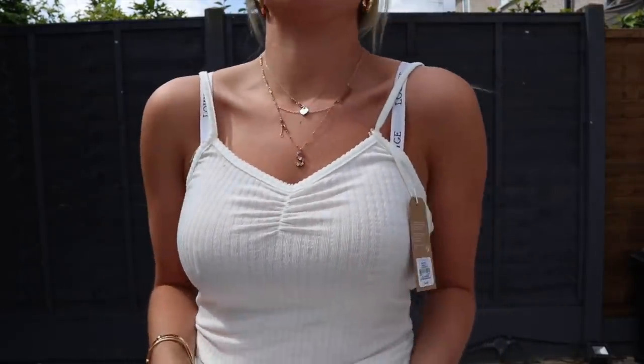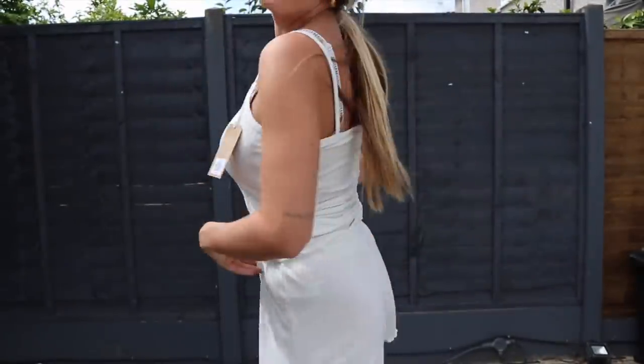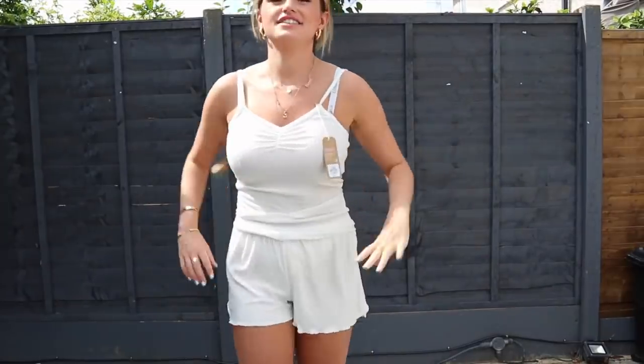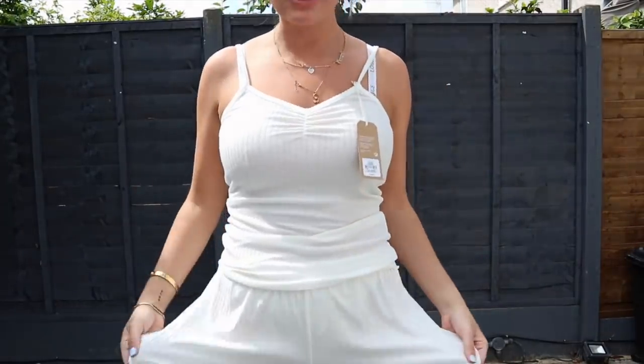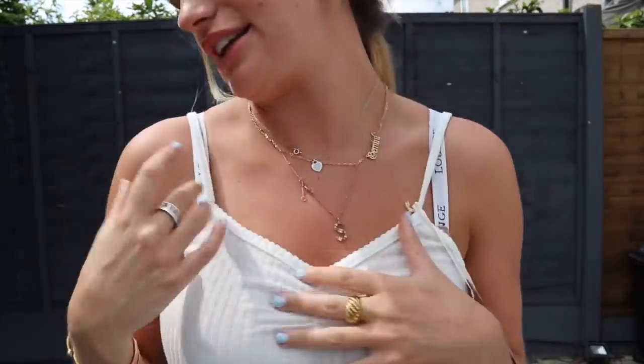Again, they just feel like they're from like Zara Home or the White Company. They're so cute, I'm obsessed. I just love simple pyjamas like this. So yeah, £10, size small, really, really nice. Wish I could put it through the screen so you could feel it. It feels just so soft and yummy.